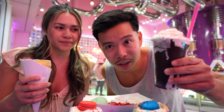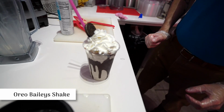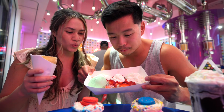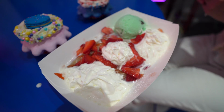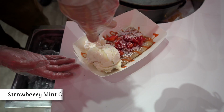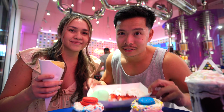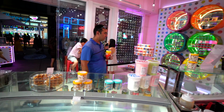We got an alcoholic shake right here. Oreo, Bailey's, alcoholic shake. Amazing. And we got crepe right here, strawberry mint chocolate chip, and it looked amazing when they were making it. The owners are French, so this is, I would say, an authentic French creperie, bakery, dessert spot. Looks crazy. Let's check it out.